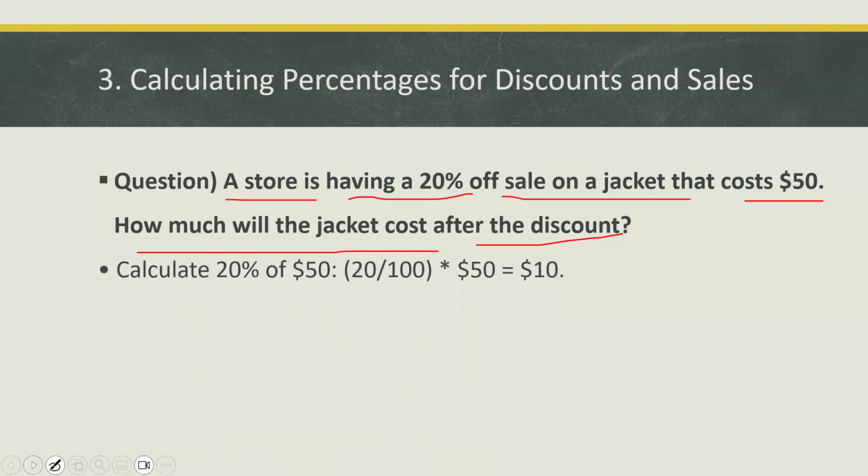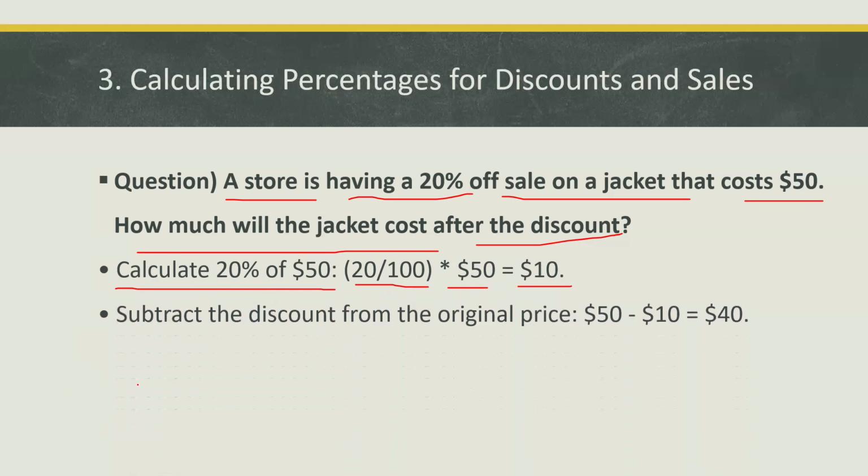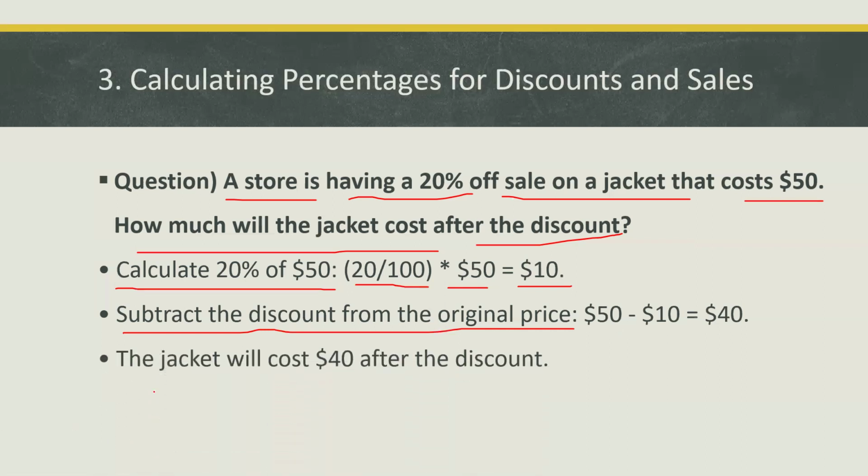So as you mentioned, an excellent response, we first calculate 20% of $50. So 20 over 100 multiplied by 50, and as mentioned by you, it's $10. Then we subtract the discount from the original price. So 50 minus 10 will be equal to $40. And then the jacket will cost $40 after the discount. Thank you for your great effort, and it's coming together.